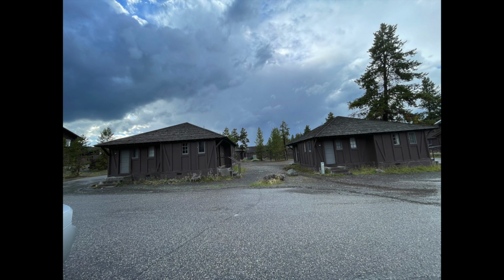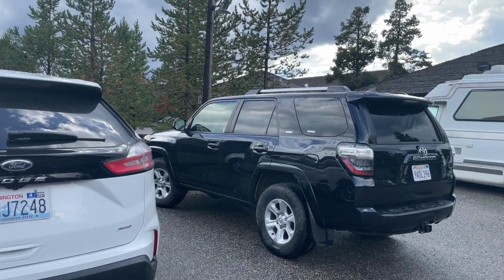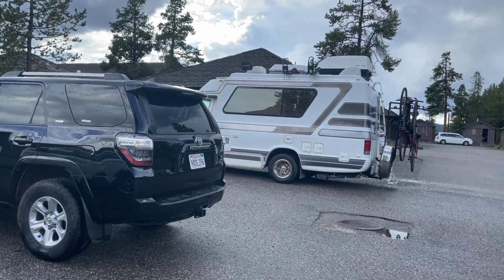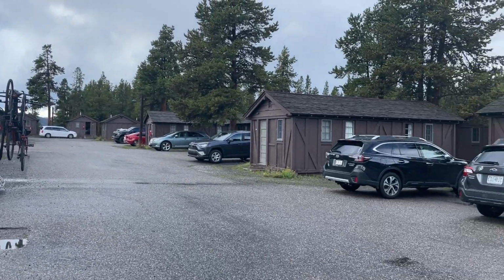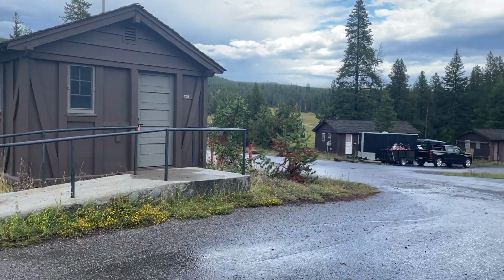Here are the cabins. It had just rained, so it was dark outside. Many cabins have parking right in front, which is convenient. Not all cabins do, but there is parking nearby. There are ADA rooms available and a limited number of wheelchairs available at the front desk.